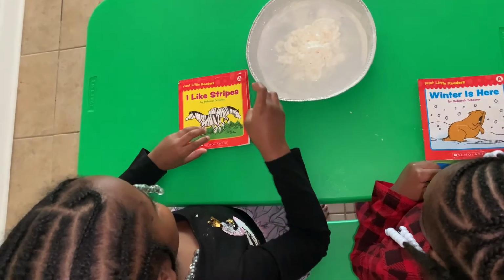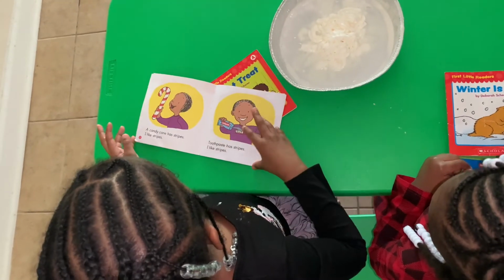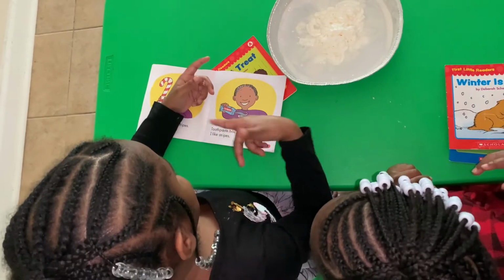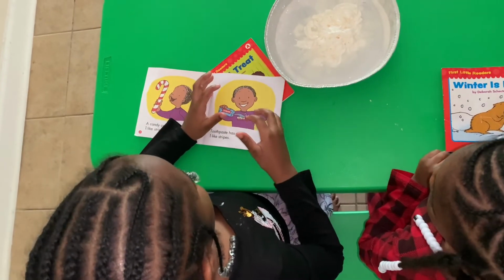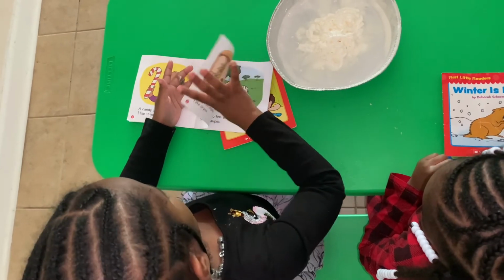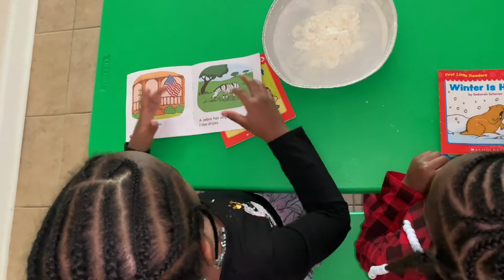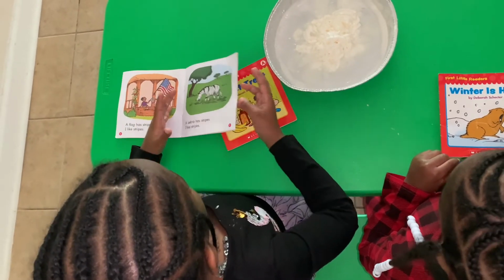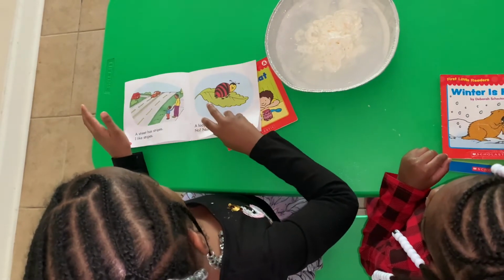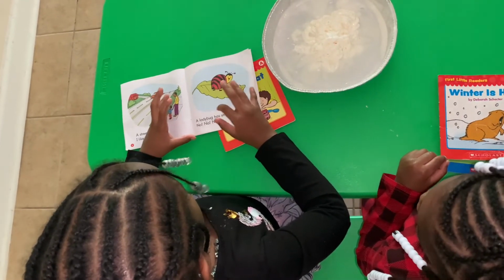I like stripes. A candy cane has stripes. I like stripes. Two pays have stripes. I like stripes. A flag has stripes. I like stripes. A zebra has stripes. I like stripes. A streets has stripes. I like stripes. A ladybug has stripes. I like stripes. Oh, wait.